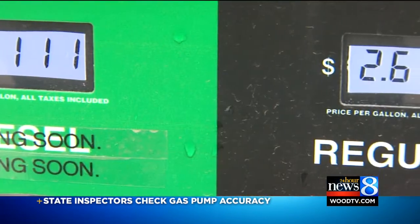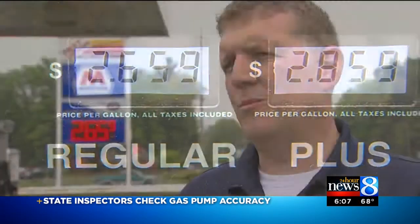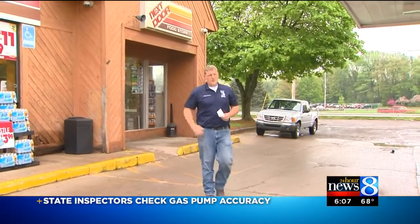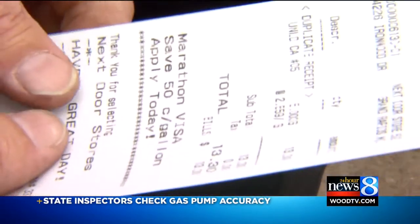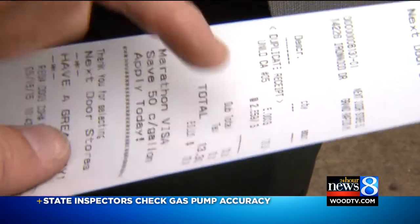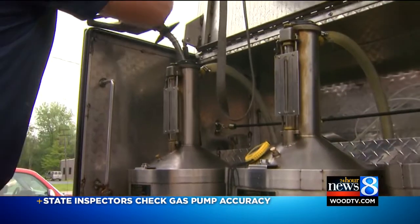Now, discovering a problem at this point could benefit the station owner as well, because if their meters were wearing to giving fuel away, that could be a big loss for the establishment. And Chamberlain runs a receipt just like a regular customer, checking if the numbers match. We're going to double check and make sure that their total correlates with the gallons to the unit price.